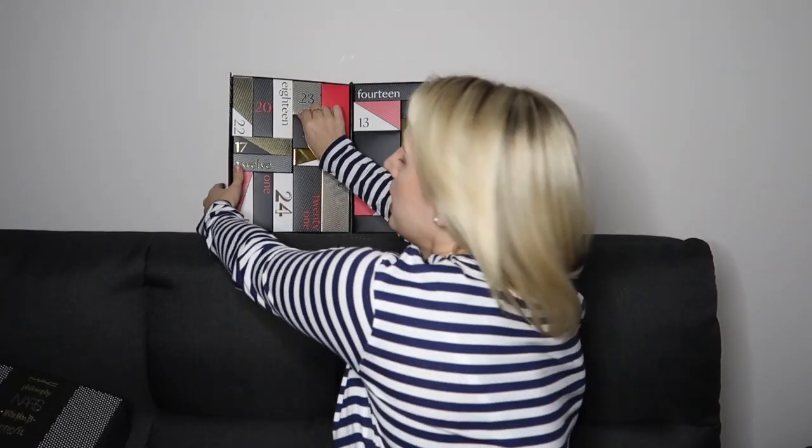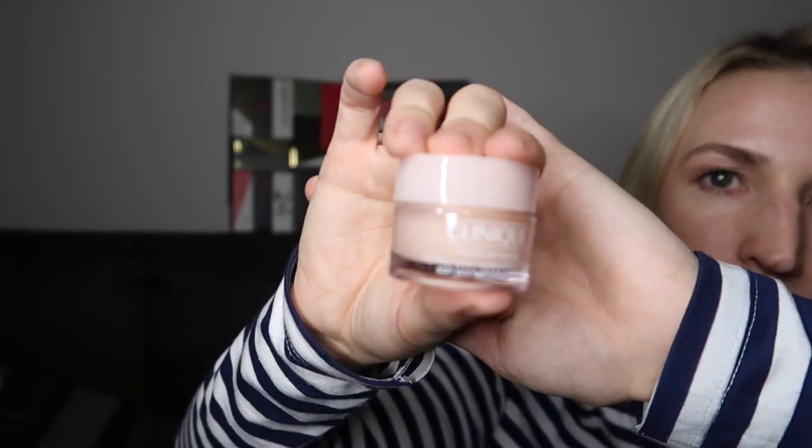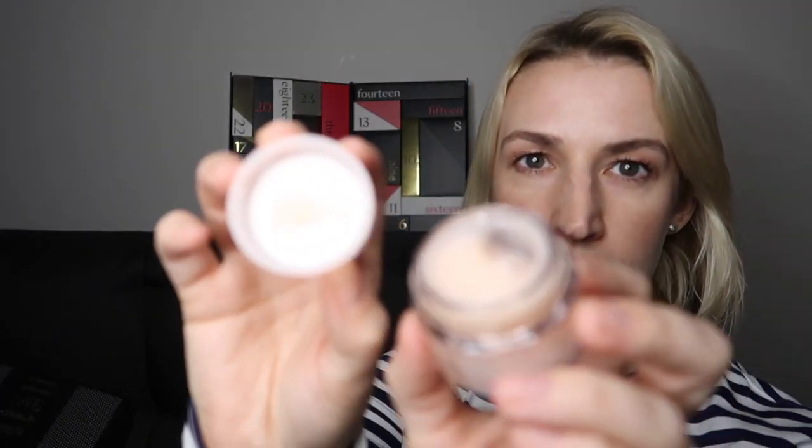Door number 2 up here. I will say the way this is designed, these boxes are a little bit tricky to get out. You kind of have to dig your nails in and pull them out, which is a bit of a shame, but it is what it is. We'll manage. So this is day number 2, and this is a product from Clinique, a really well-known one that's been around for quite a while. It's the Moisture Surge 72 Hours Hydrator, perfect for this time of year.